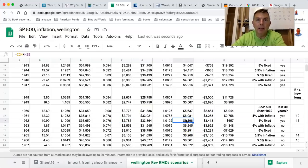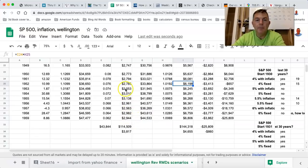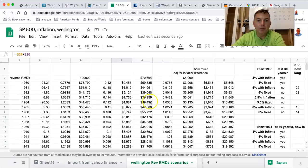Yeah, you might have the money that you could theoretically buy more things with, but you wasted your first 10 to 15 years and you still didn't run out of money. You're still taking 2,500, 3,000, 2,900, 2,500. I mean, that's a 12%.